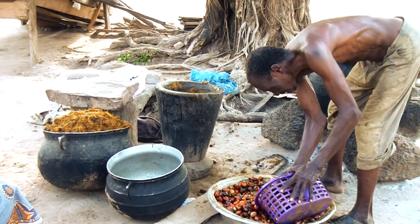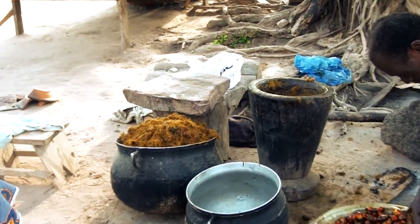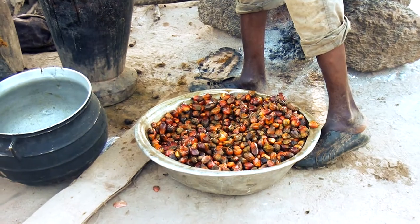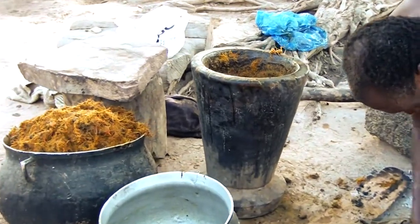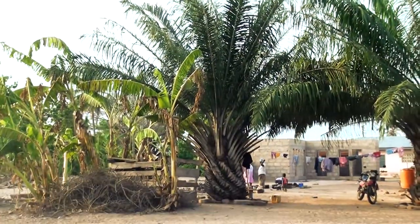A very labor-intensive process. We look at how much palm fruit there is, and how much ground palm fruit there is, and a little bit of oil. And it comes from the palm trees.